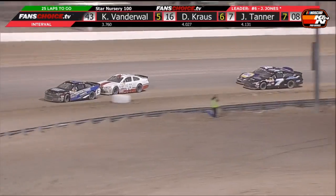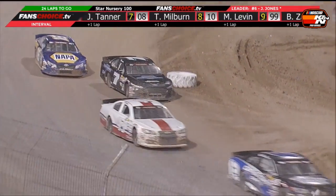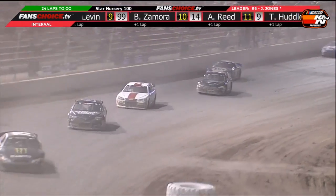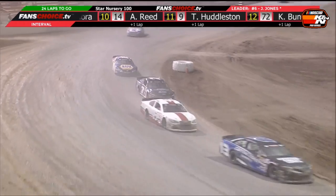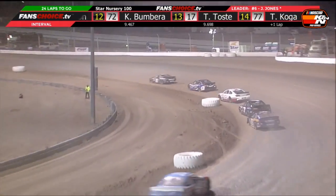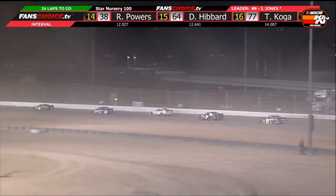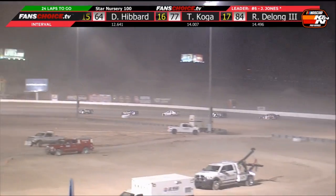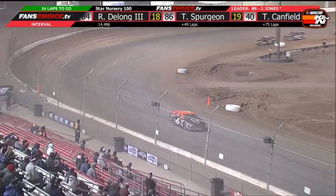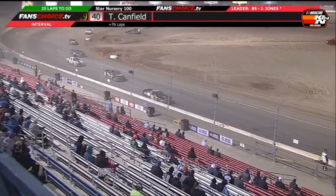So Kraus, again, as the race goes on, Kraus gets slower. And this time he could not hold off the field and has fallen all the way back to 6th position now. Yeah, I don't know what adjustments were made on that Jager Jones car, but he is flying right now. He's out front with about a 12 car length lead over Derek Kraus. We've got Haley Deegan in 2nd in that Monster Energy car.